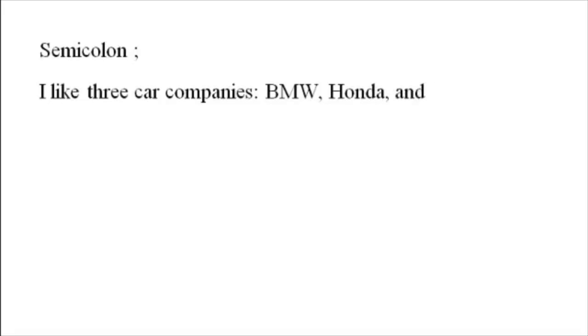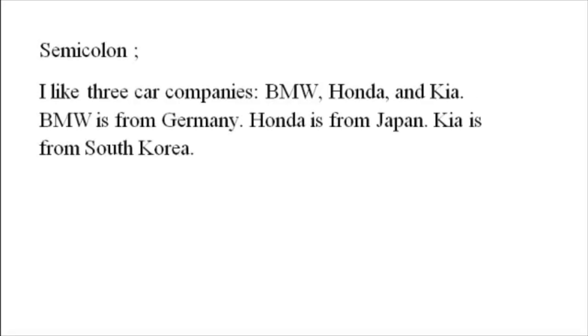You could say, I like 3 car companies, right? You can do BMW, Honda, and Kia, right? So I wrote a sentence like this. I like 3 car companies. It explains what the 3 car companies are. And then let's say I want to give more details on where the cars are made, right? So you can have a sentence like, I like 3 car companies, BMW, Honda, and Kia. BMW is from Germany, Honda is from Japan, Kia is from South Korea. And you could tell it's hard to read, really choppy, because it's just full of short little sentences afterwards. So how can you better use the semicolon to combine all this together?